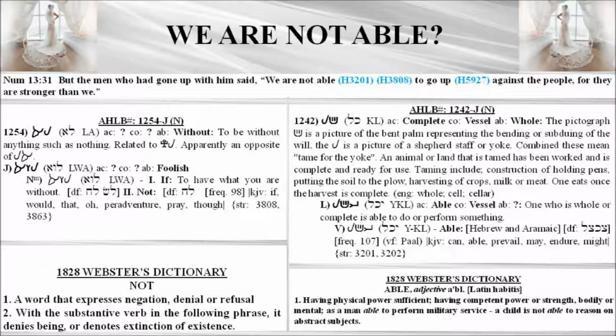In the 1828, the word not, a word that expresses negation, denial, or refusal. They negated what Yah had said, they denied what Yah had said, and they refused to do it. With the substantive verb in the following phrase, it denies being or denotes extinction of existence. That in itself just speaks volumes. Like existence, they didn't know what existed.